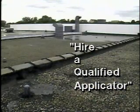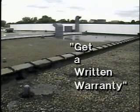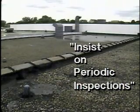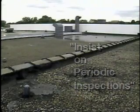Then the customer should be sure to hire a qualified applicator, one factory trained, experienced, and technically competent to do the job as specified. A customer should be able to get a written warranty, one that spells out a program of periodic inspections. Annual inspections practically ensure that any problems which might arise are identified and corrected.